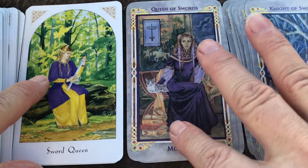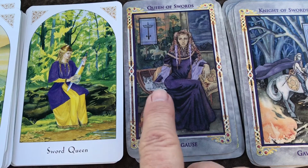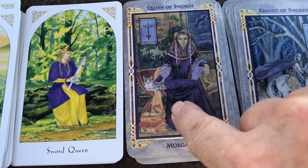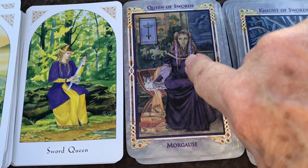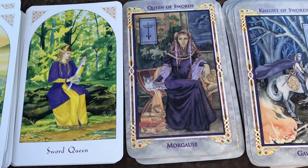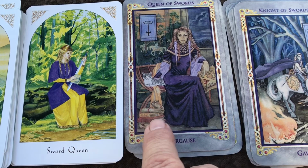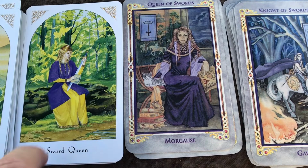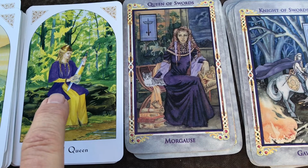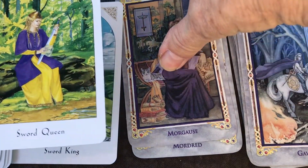The Queen of Swords. Both of these are just so beautiful. I love her kitty cat there. I love how she's got her purple robe and the little purple hair fixings there. So coordinated. Morgause. She's got books, a cup. This Sword Queen is also very beautiful. She's just looking at her sword. She looks very sorrowful, which is rather fitting with the traditional image of the Queen of Swords.